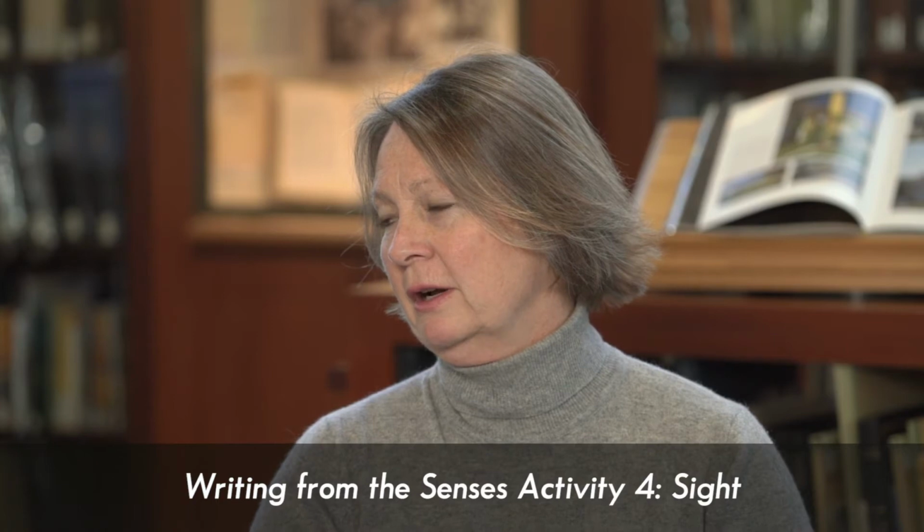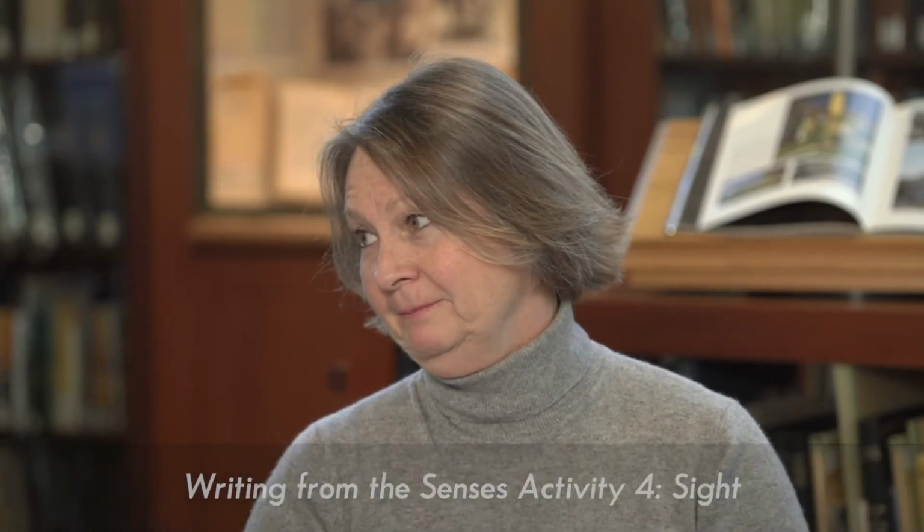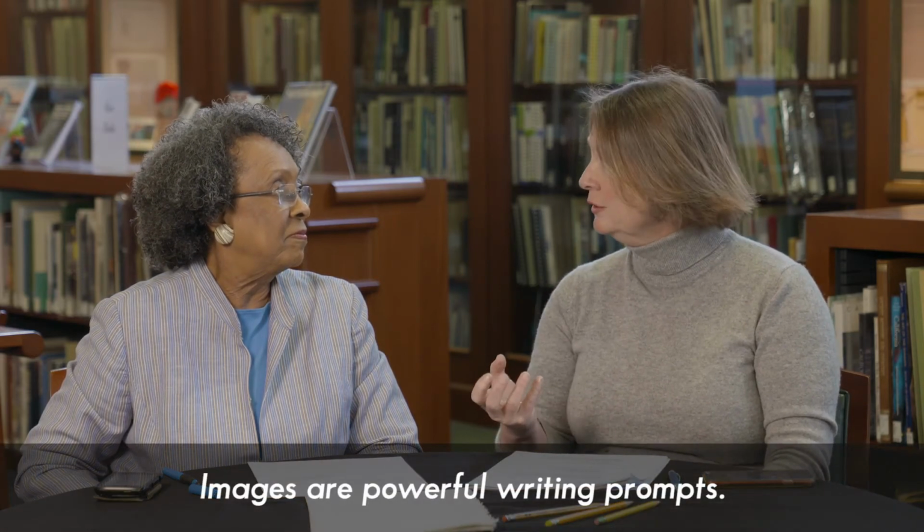Okay, so the fourth writing activity that we're going to talk about is the sense of sight. A wonderful way to inspire writing is with an image, right? So we have a learner look at an image, and we talk about the image, and then we write about the image. Writers do this all the time. Professional writers use images as inspiration for writing. And so you could look at any image.